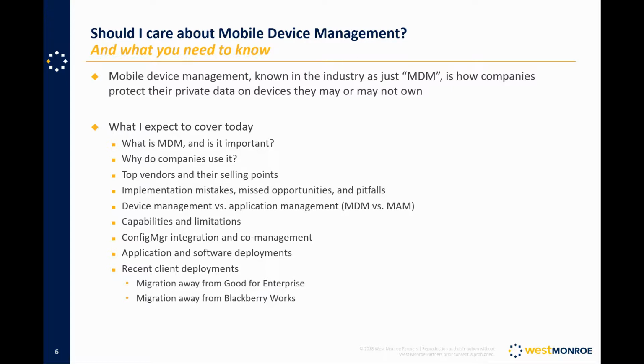First, let's talk about what I expect to cover today and what your walkaways are going to be here. First and foremost, I want to talk about what mobile device management is, if you're not very familiar with that term, why companies are using it, what the top vendors are, and the real implementation missed opportunities and pitfalls. Then device management versus application management. What's one or the other? Which one's going to work best for you? The capabilities, limitations. I'm going to hit on some of our past project experience and what our real experiences are and what our clients are actually doing.